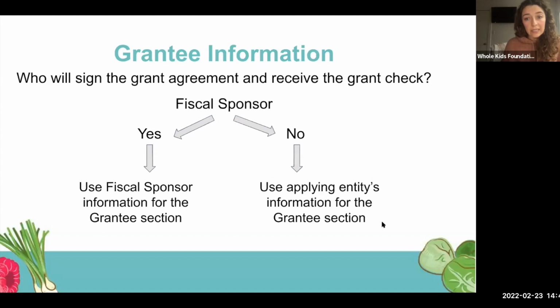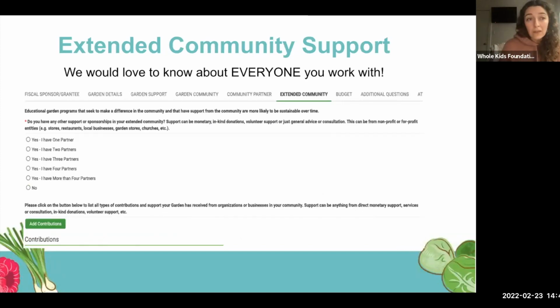So extended community support. This is sort of an extension of and a little bit different from the community partner in that it is meant to give an idea of what relationships have you developed in your community outside of your school or organization? Are there other for-profit or nonprofit businesses or organizations that you engage in your garden program that are supporting you in some way? So we don't ask for as many details about it. We just want to get a sense of what relationships exist, what relationships have you developed or are hoping to develop going forward with your garden.